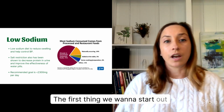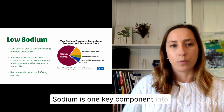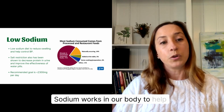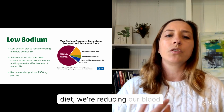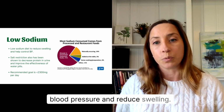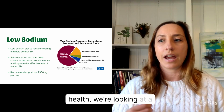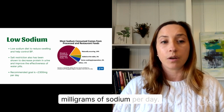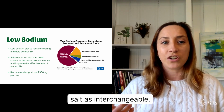The first thing we want to start out with is sodium. Sodium is one key component in kidney health. By following a low sodium diet, we're reducing our blood pressure, helping to control blood pressure and reduce swelling. No matter the stage of kidney health, we're looking at a restriction of less than 2,300 milligrams of sodium per day. And often we talk about sodium and salt as interchangeable.